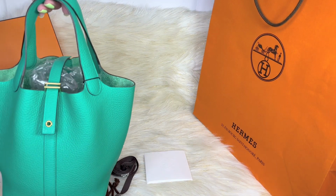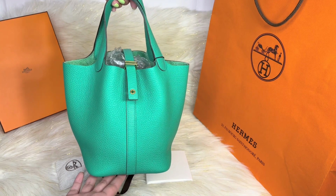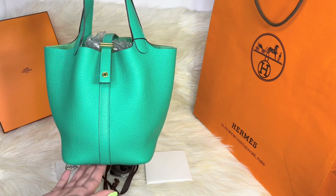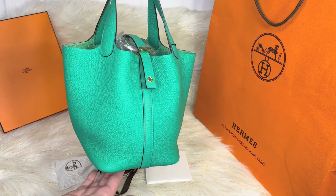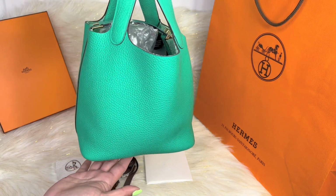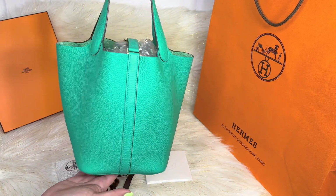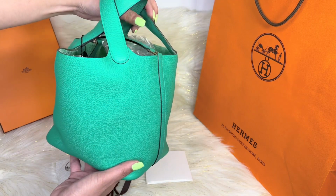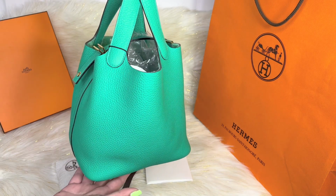And ladies and gentlemen, oh my gosh, she is such a beauty. Wow. Let me give you a little bit of a 360 look on this bag right here. According to their description on the website, this is new. So this is brand new.